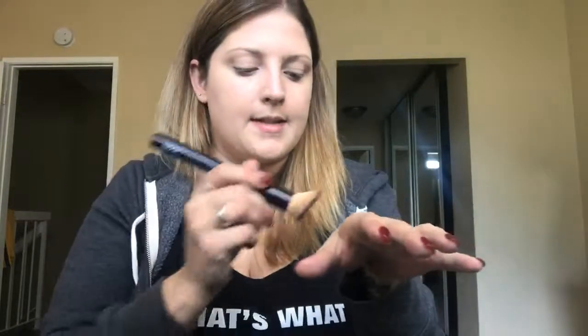Okay, so it's definitely light coverage. It is kind of clinging to some of my dryness on my forehead, but it does look really nice. I'm going to get in the corner right here. And there's no streak marks. It sets really fast, and it's almost kind of a powdery finish. It seems matte to me.